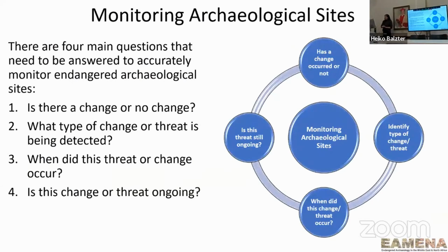Now, when we talk about monitoring archaeological sites, which I just mentioned, we've outlined four main questions that need to be answered when monitoring archaeological sites. First, we want to know, has a change actually occurred at a site or not? Two, if a change has occurred, what type of change has happened? Three, when did this change occur? And four, is the identified change or threat ongoing?